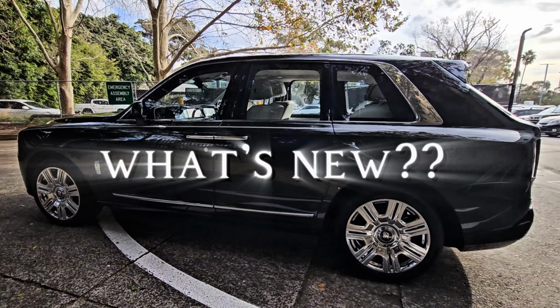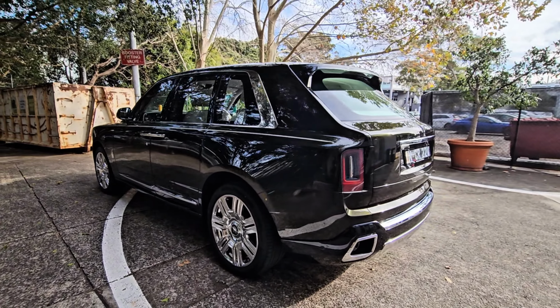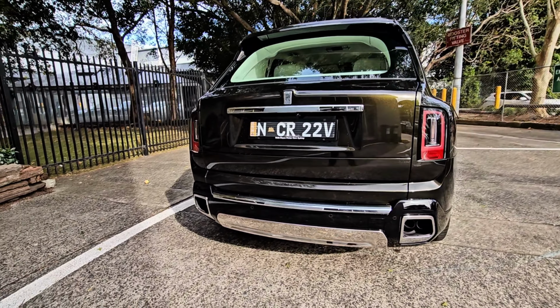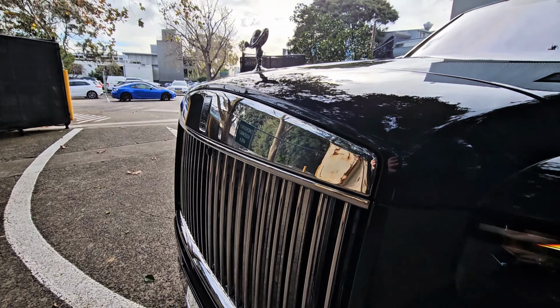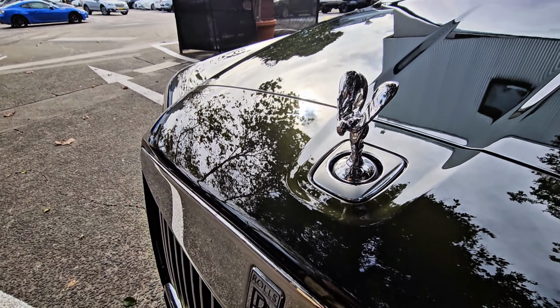So what's new with this Series 2? Well, not everything changed, but that's kind of the Rolls-Royce vibe, isn't it? You don't rush perfection, you just make lights sharper, the lines cleaner, and the vibe more old money with a tech upgrade. The Spirit of Ecstasy, as elegant as always.